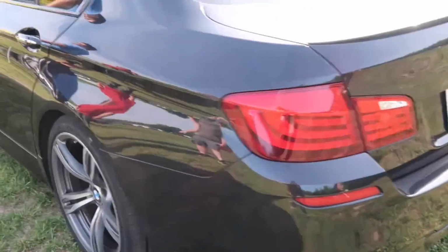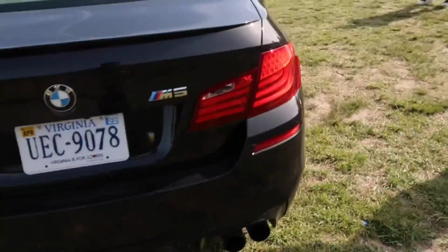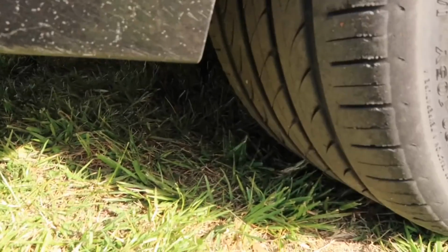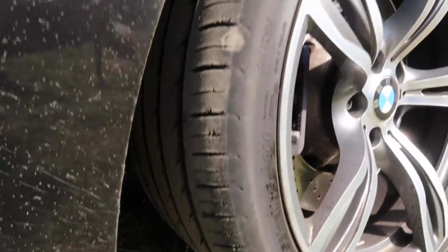Sliding all day. That's crazy. That's crazy, bro. This tire's made out of vibranium, y'all. That's what we came to. He been sliding all day. He still got tread.